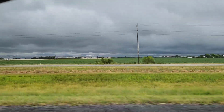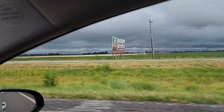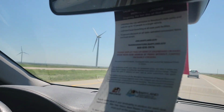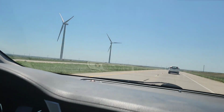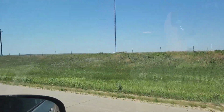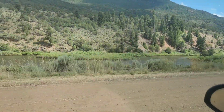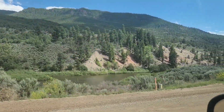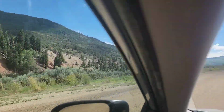Hey everyone, so this was the annual road trip that me and Bri do every year. As you can see here, it's taken us through a big portion of the Great Plains, and that was pretty interesting to see. And we eventually got to our target area here of the Rocky Mountains in mostly Colorado. And we spent a decent bit of time here.